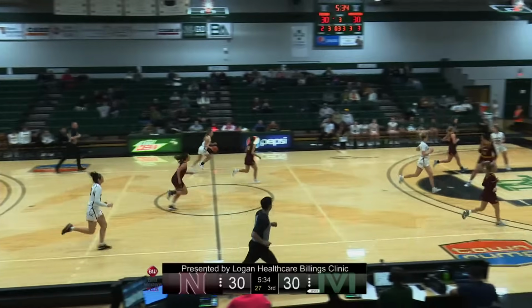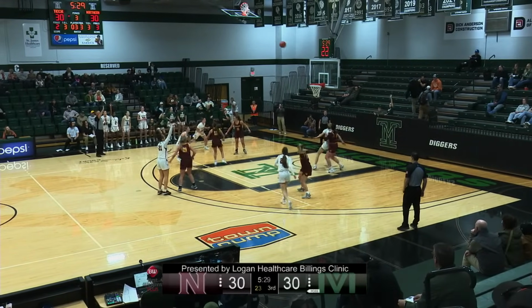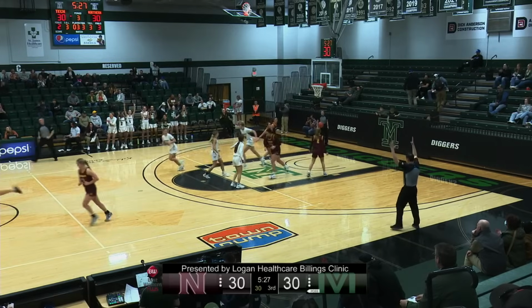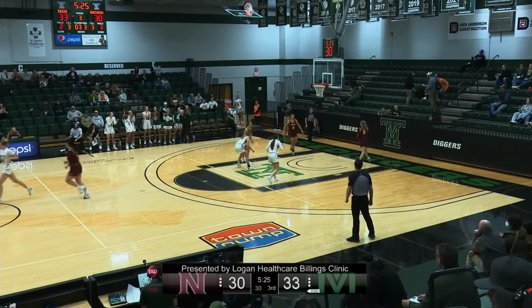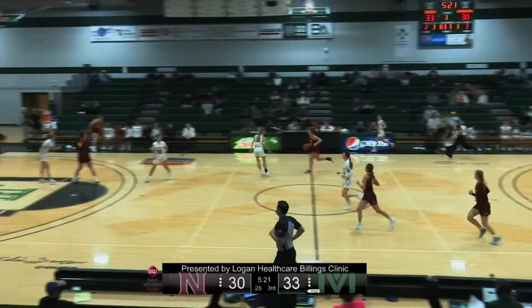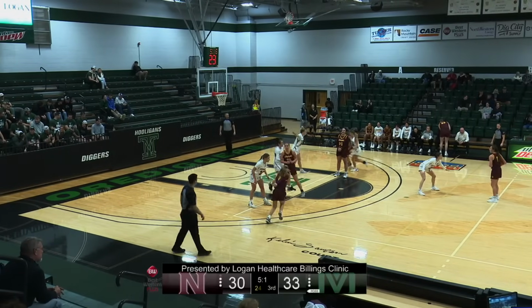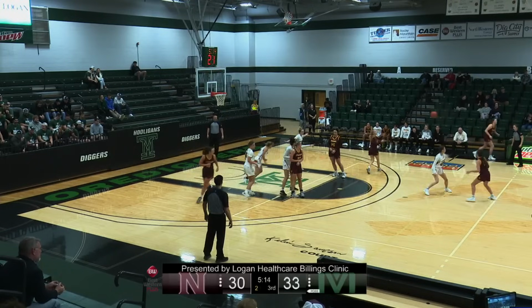Diggers the other way. Carlson across midcourt, puts on the brakes. Hankwitz gets it. She's going to fire. Hankwitz knocks it home. Big shot. You probably don't want to leave her open. No, she can shoot the three. She's over 30% shooting the three. And she was wide open that time. Montana Tech by 3, their biggest lead here in the second half.